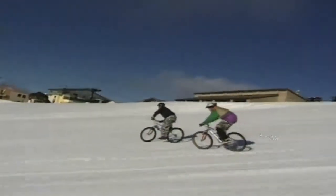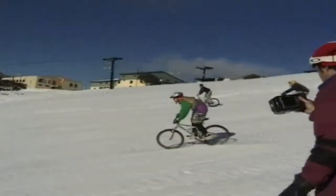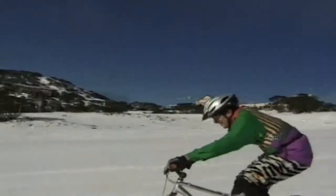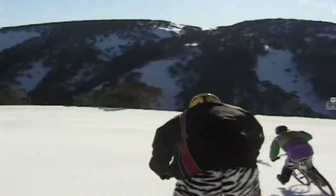Traction is the main problem facing those at the forefront of snow mountain biking. But like ice speedway, these problems too will be overcome in time. With the possible addition of wider, softer tyre compounds and spikes, the sport looks set to revolutionise the mountain bike industry.